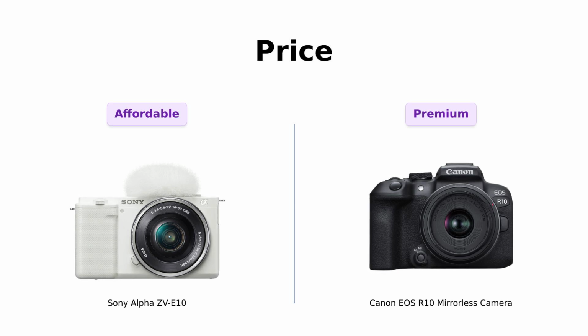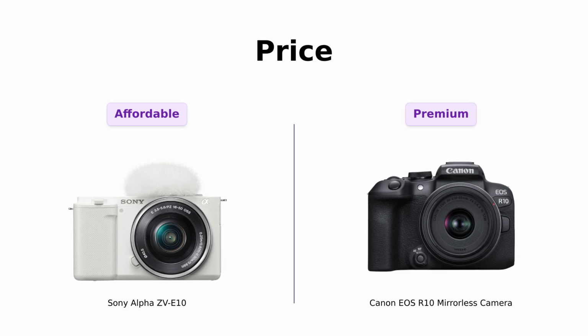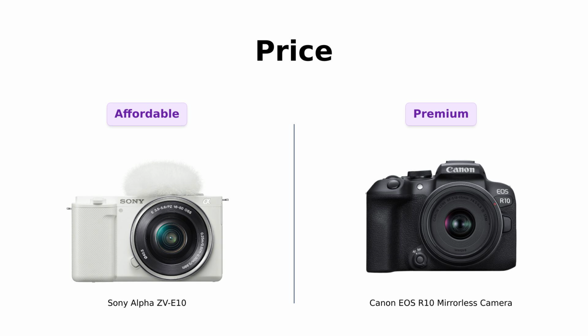Reviewers appreciate the ZV-E10 for its affordability and value for money, while the R10 is praised for its premium features despite its higher price tag.